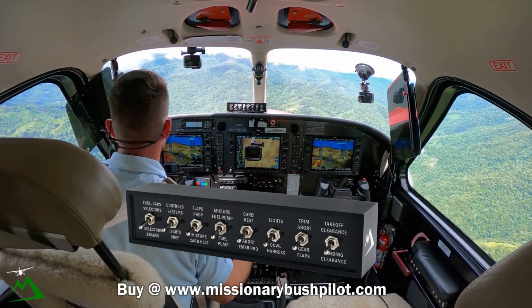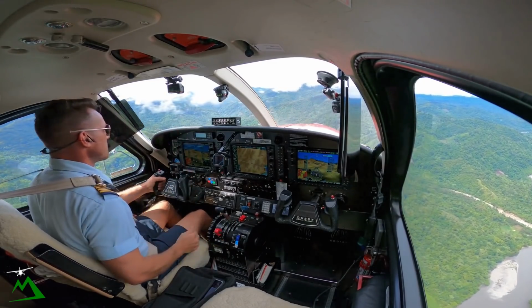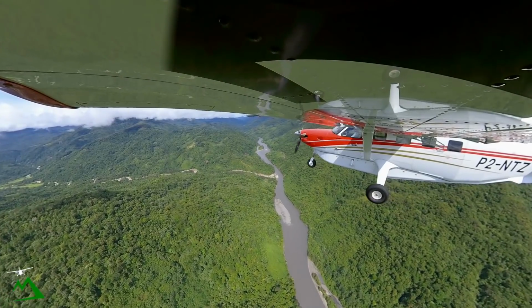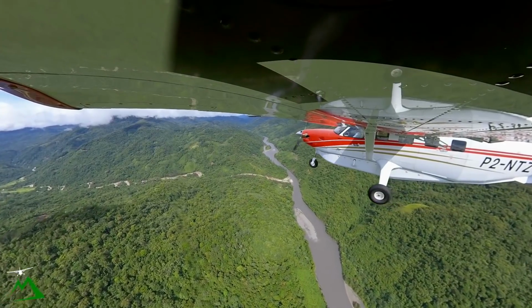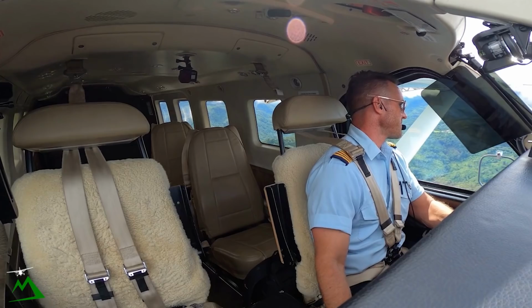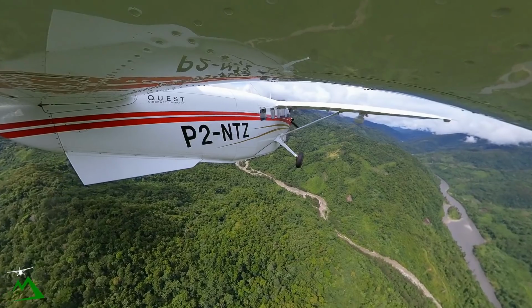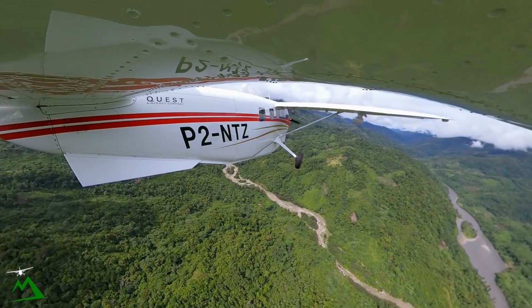Landing clearance is done. I'm going to fly over and come back around, so they know I'm here, and so I can take a look to see if they've cut the grass or not, because it's been about a year since I've been out here, and they're pretty notorious for not cutting their grass very well, or at least very often.